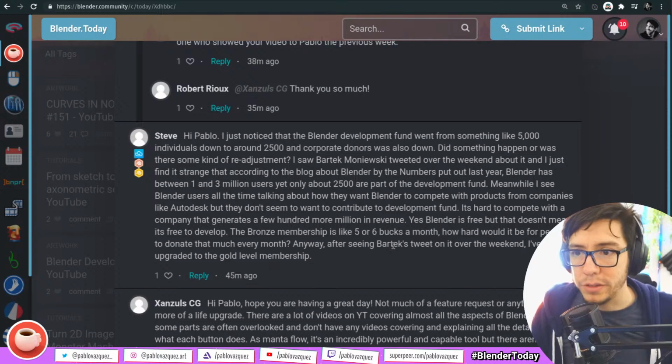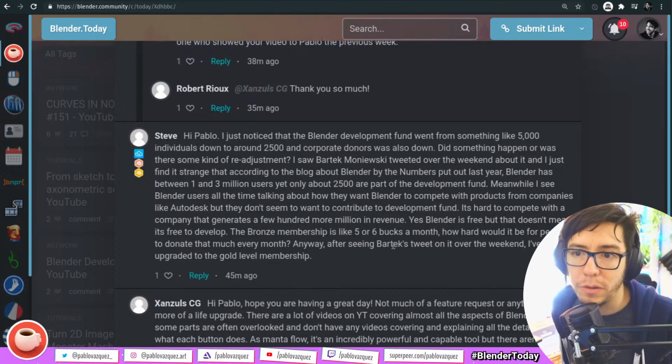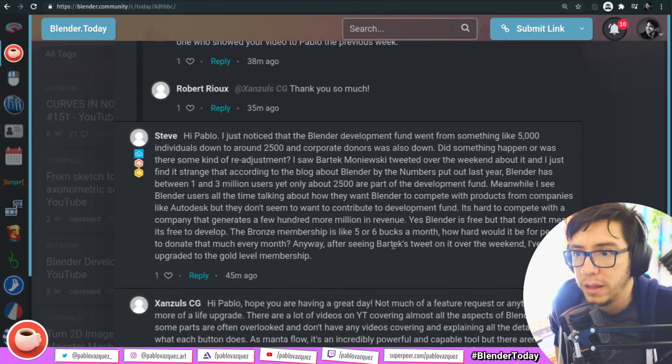The best way to help is to share the news, share the development fund with other people, share Blender with other people. Meanwhile, I see Blender users all the time talking about how they want Blender to compete with products from companies like Autodesk, but they don't seem to want to contribute to the development fund.